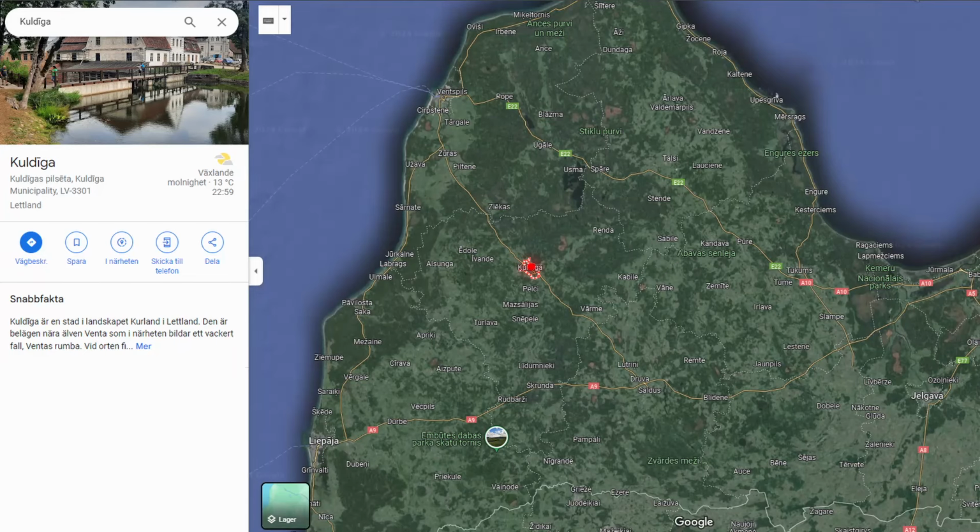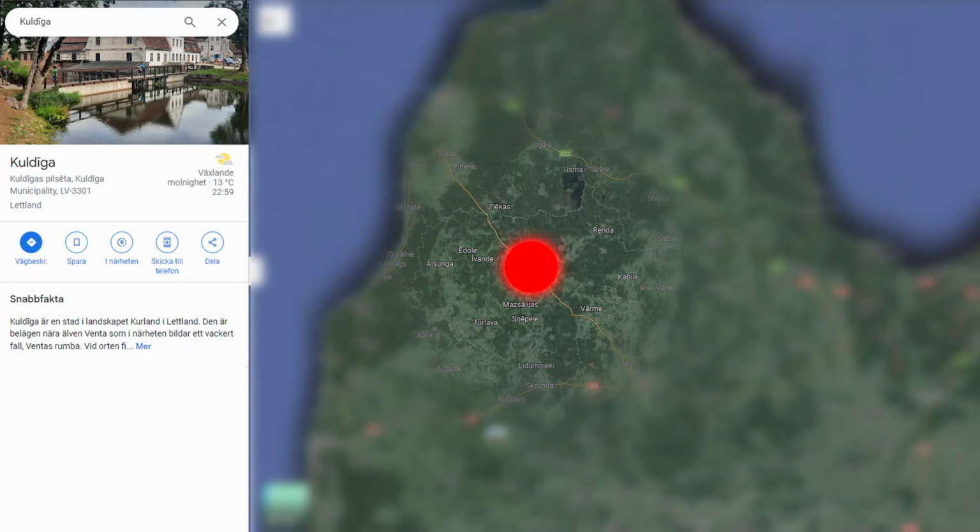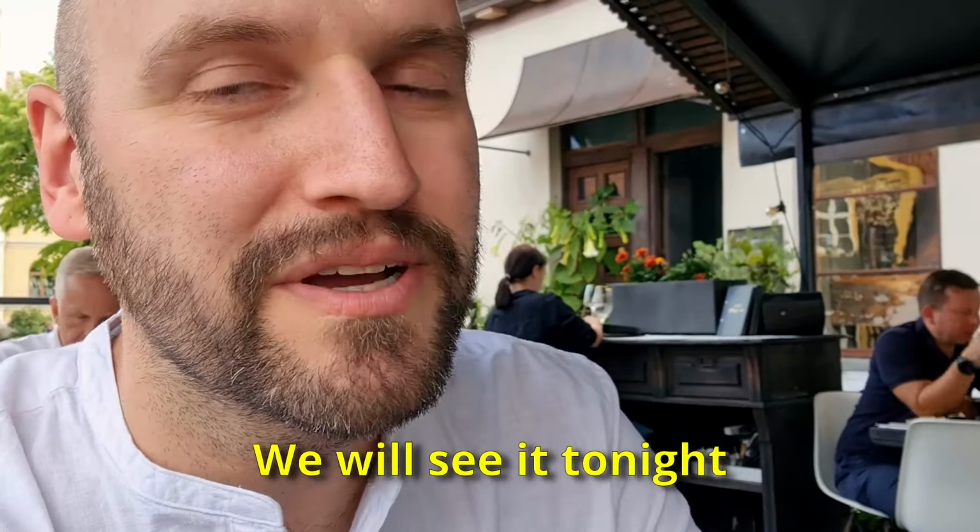We are in the Goldingen Room restaurant in Kuldiga. It's an interesting little town, city-ish. They apparently have Europe's widest waterfall here. But tonight we're just here to eat, and depending on how long that takes, we might see the waterfall or we might come back tomorrow.